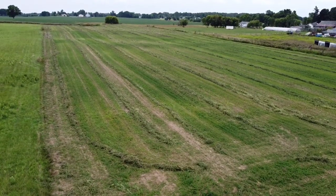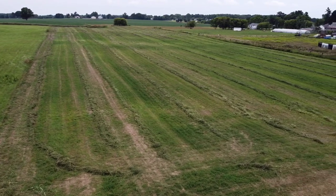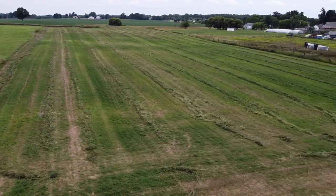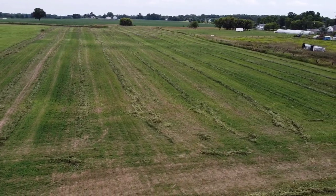Well, here it is, all raked up, ready to be baled. I've got some issues with my rake. It doesn't seem to be cleaning up as good as I want it to, but it works. So here we go, time for making bales.